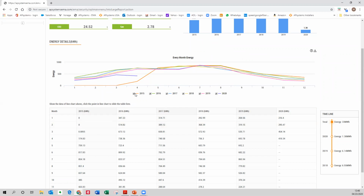What I can do is, 2015 wasn't a complete year, so I'm going to turn that off. I can click this button right here and turn 2015 on. 2020 just started. We only have 4 months of data here. I'm just going to get that out. It's a distraction. So turn that off. So now you can see all the production throughout the years. I've got 2016, 2017, 2018, and 2019 all layered on the same exact graph right here.